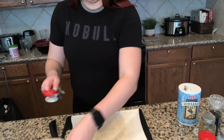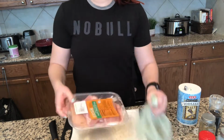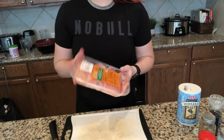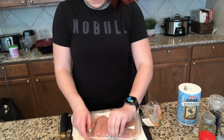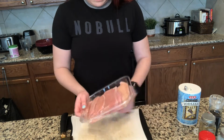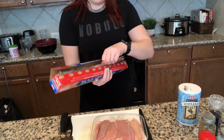And then you're gonna grab some chicken breast. That's what I use, but you could totally use any other chicken that you want, or any other kind of protein that you want. Tofu, you could totally do this as well. But they actually were thinner than I thought they were gonna be. They're like thin cutlets that I got at Trader Joe's.